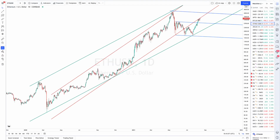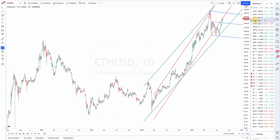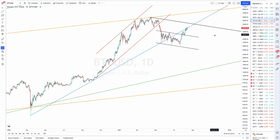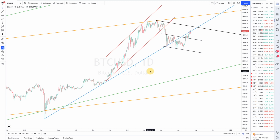And finally, let's talk about Ethereum and Bitcoin. So I'm going to talk about Bitcoin here. You can see the broken blue bull flag, broken blue support has been backtested. I mean, it's still backtesting it, and I think this blue one is becoming a little bit irrelevant. The black top band, if it gets tested, I think it will cause a deep pullback, and then a break to the upside would be extremely bullish.